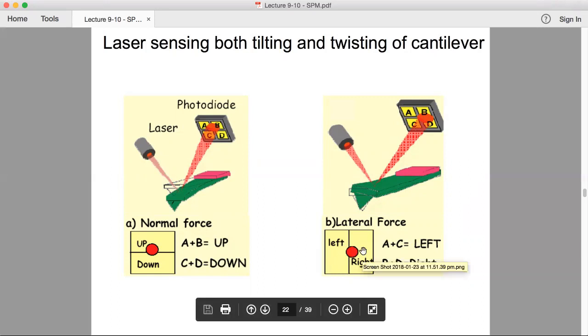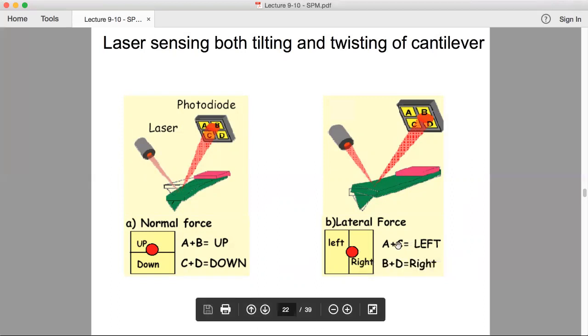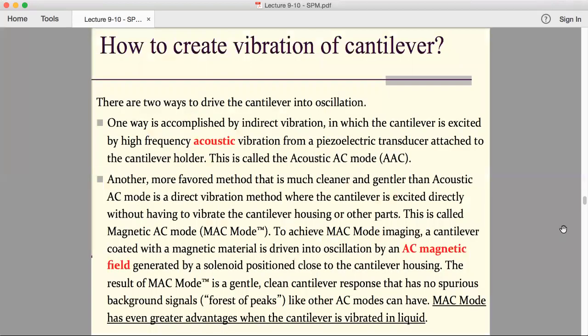So in this case, the twisting will move the reflected laser light either left or right. So if it is moved towards A and C, that is left, and if it is moved towards the BD, that is shifted or twisted to the right direction.